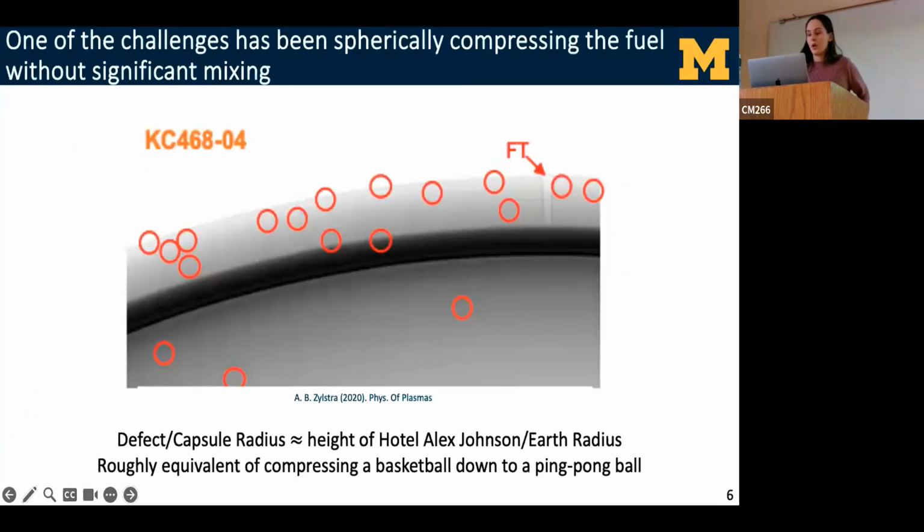Okay, just a little bit more about inertial confinement fusion and how challenging this is and why it's really driven a lot of exploration in this field. This is a figure of one of the small targets, and you can barely even see, but the red circles are circling defects in that target. And the defect to capsule radius is about equivalent of the radius of the Hotel Alex Johnson to the radius of the Earth.